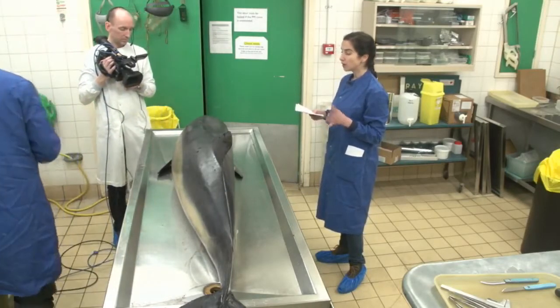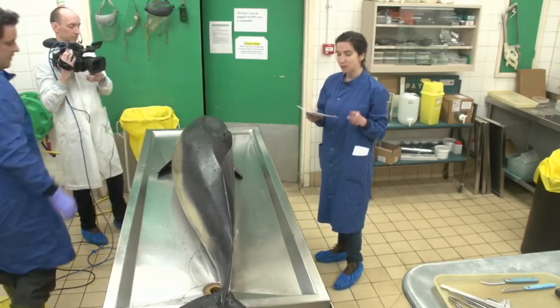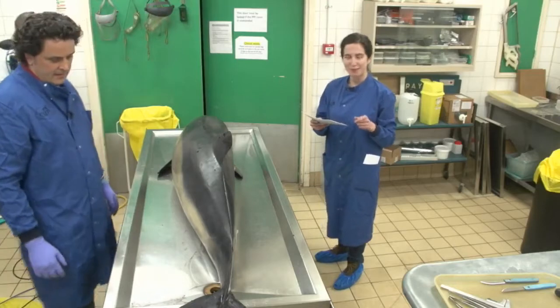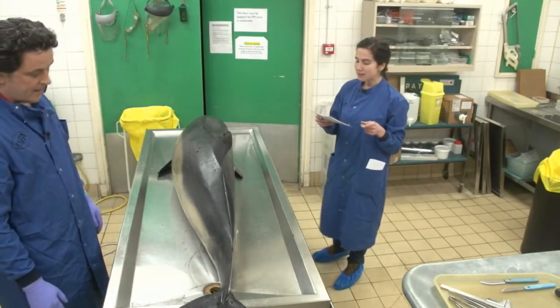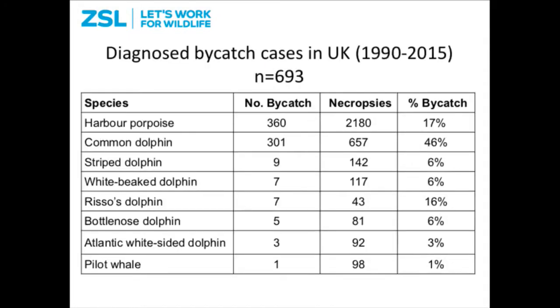Well, we've got a couple of other slides to show you at this point. Two tables, slide 9 and slide 10 for those behind the scenes. But this gives you an idea of the causes of death, but also the number of animals that have been diagnosed as bycatch cases in the UK. Is it a big issue, Rob?